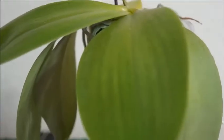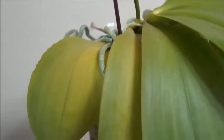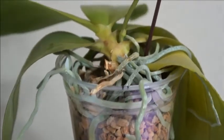And in terms of fertilizer, this orchid also gets 25%, or quarter strength, fertilizer each week, except the last week of the month, when I just use water to soak this orchid really well and drain it really well.